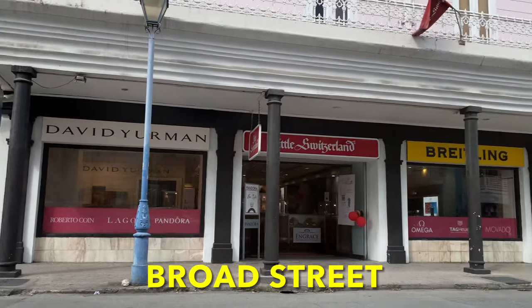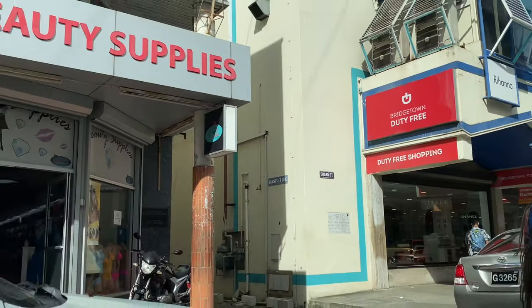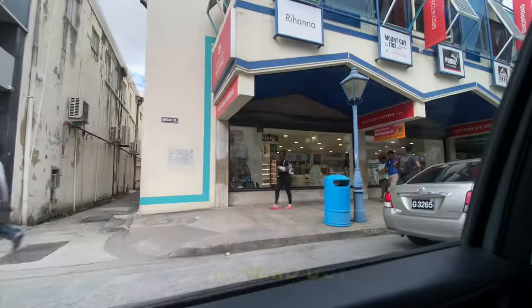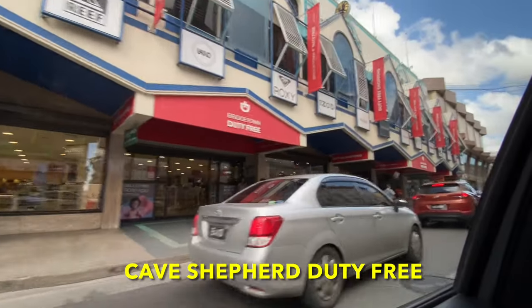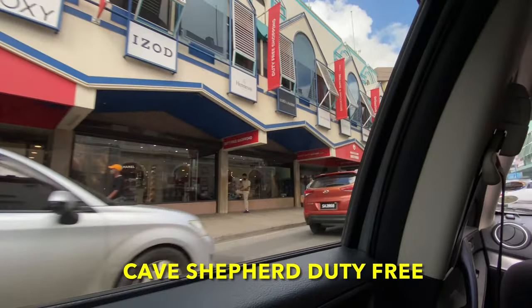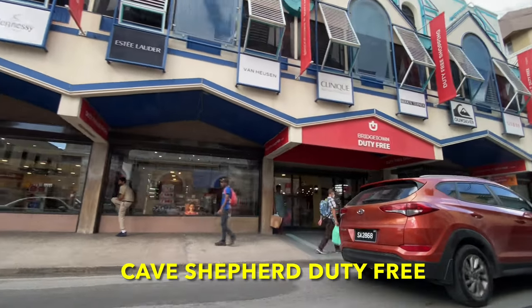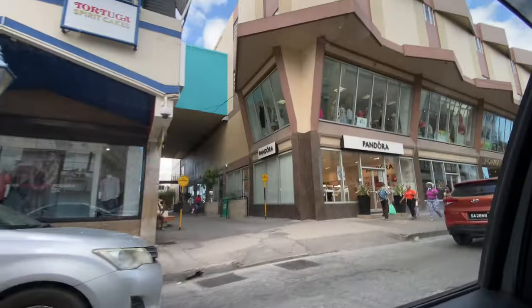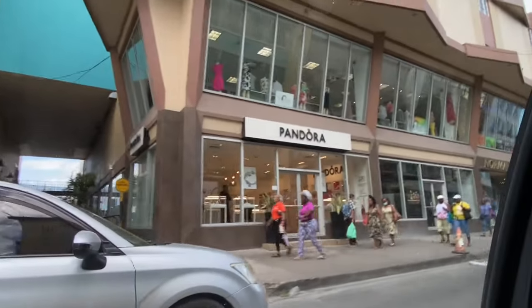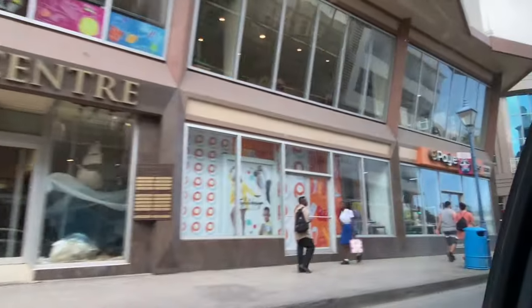Now, Broad Street is a very popular shopping area for locals and also for tourists. Here you will find several malls and stores selling clothing, shoes, jewelry, electronic items at duty-free prices, a lot of international brands. So it's a very popular place to shop. You will find everything here in Bridgetown.